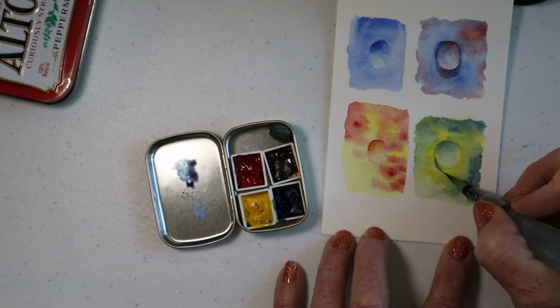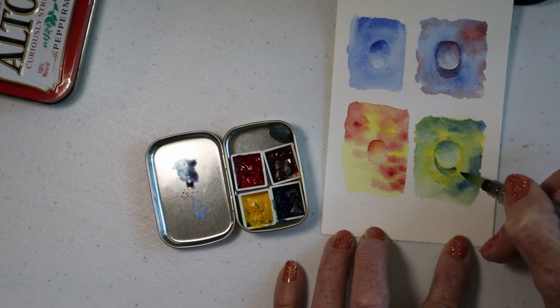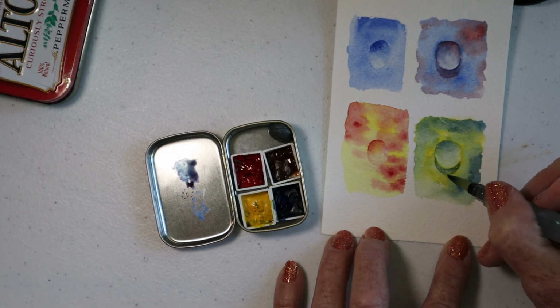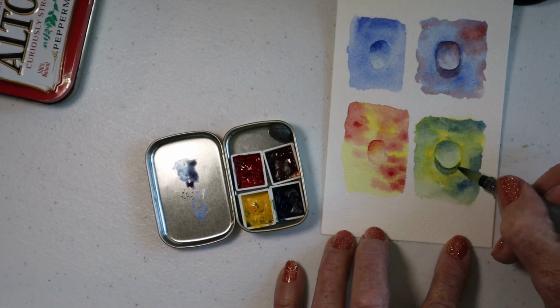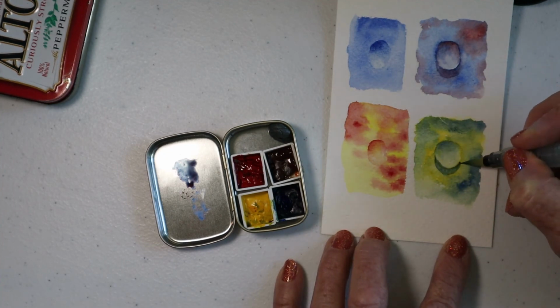I just picked. The shadow's always going to be opposite the dark side. So the shadow is going to be off the lighter side because the light hits the darker side and diffuses through, and that creates the light side, kind of a smile.